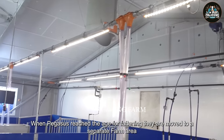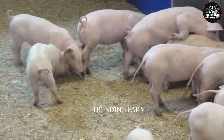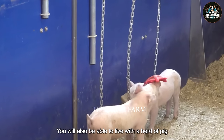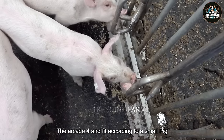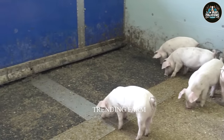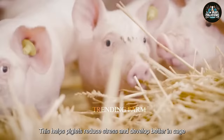When piglets reach the age for fattening, they are moved to a separate farm area. Here, they will also live with a herd of pigs of relatively similar age and weight. They are cared for and fed according to a small pig diet. The farm owner will hang different objects for them to play with. This helps piglets reduce stress and develop better in the cage.